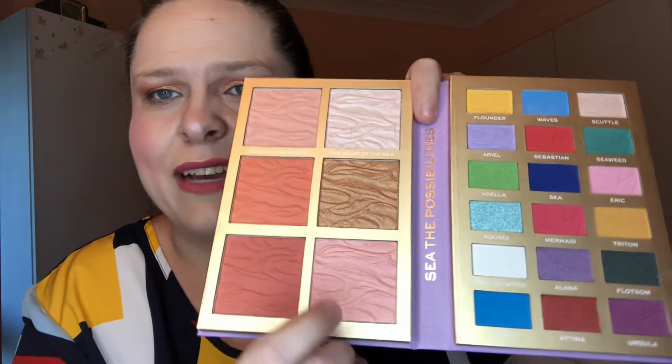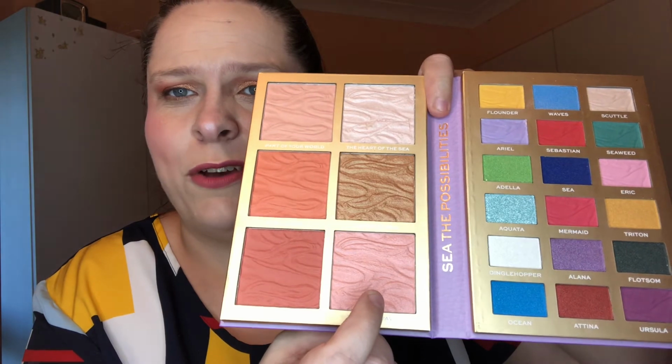Okay. Let's get into it. We're into the third color, which is definitely a blush. It's called Make a Splash. That's beautiful. I like that. I like that one. And I'll show you these. They've actually got imprints of the ocean in there. That's really cute, I reckon.